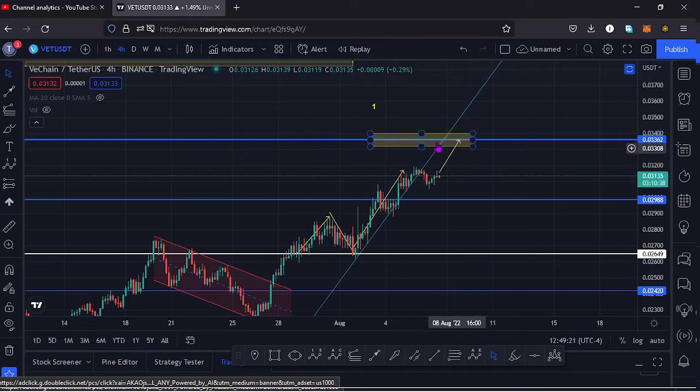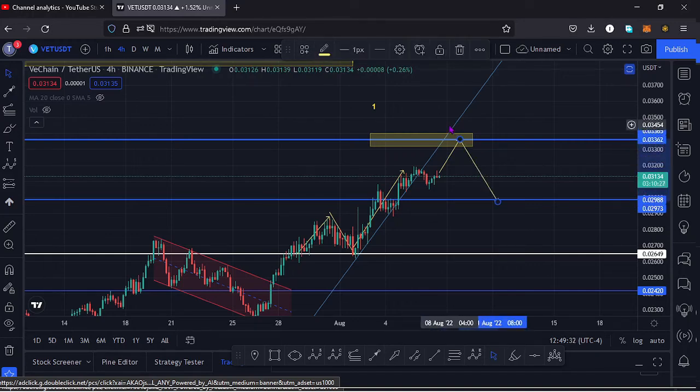Then we do not manage to break above that key area of resistance and have a pullback to the lower side. That movement will be forming our wave 4 to the lower side. Then once we maximize the target areas for that wave 4, then we can have a nice bounce to the upper side in a wave 5. So let's be patient and see how that plays out.